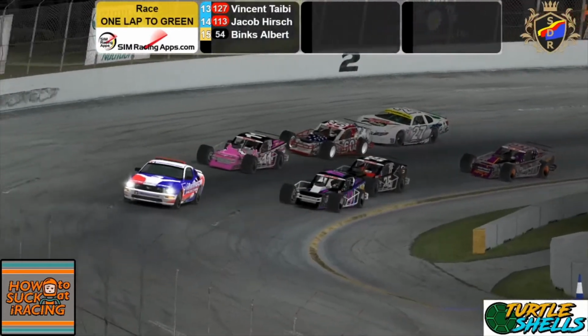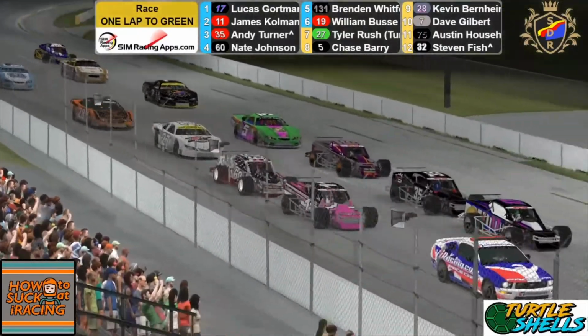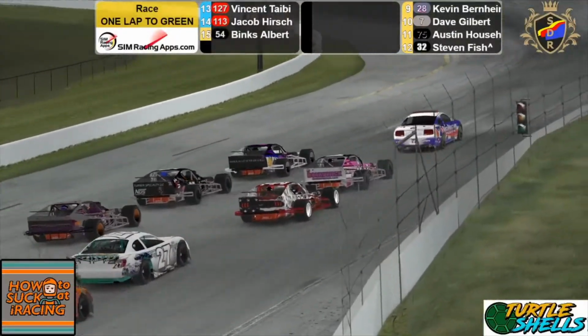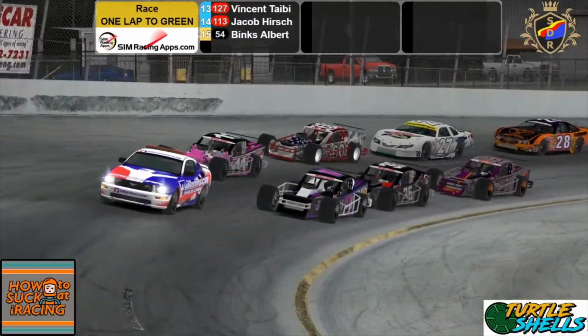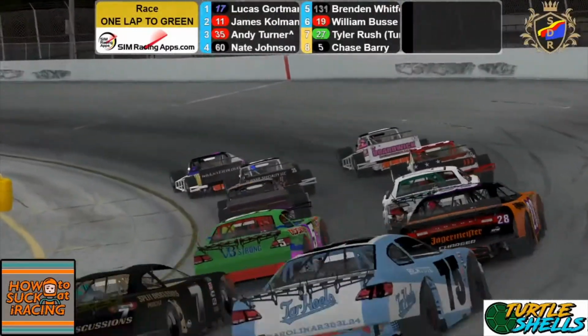You got James Colmansberger restarting on the outside. Lucas Gortman's on his original tires. James has 35 lap old tires. So there's some more tire strategy for you. Andy Turner back there is on his original tires as well. There's three different strategies, it looks like, on the tires here with the SKs.